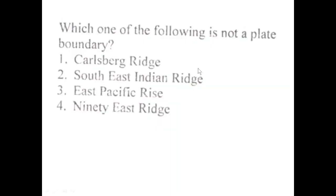Which of the following is not a plate boundary? It's a very interesting question, and I will spend some more time on this question. But first, let's look at the options. Carlsberg Ridge, Southeast Indian Ridge, East Pacific Rise, and 90 East Ridge. What knowledge do you have to apply to answer this question? You have to apply your knowledge of plate tectonics as well as the stratigraphy of India. So, correct answer is 90 East Ridge, and how?